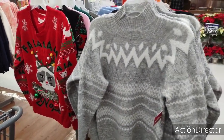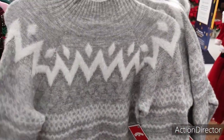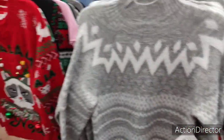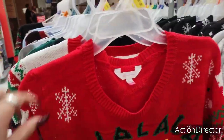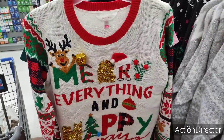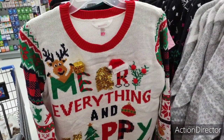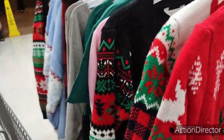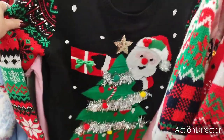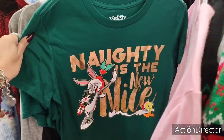All right, my weakness. I love Christmas sweaters. This one's cute though. Extra small. Yeah, that would fit me. $19.98. Because these are big. I like that. Ooh, let's see what this one is. Merry everything and happy always. It's tacky and I like it. Oh my god, you guys. I want to buy another one. Oh my gosh, believe. Let's see, Merry and Bright.